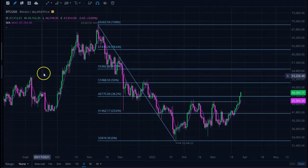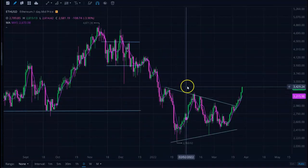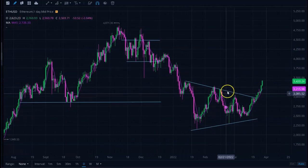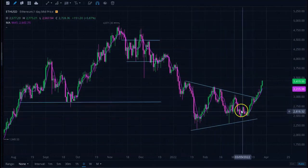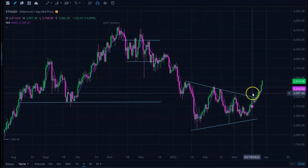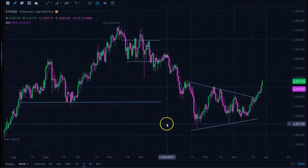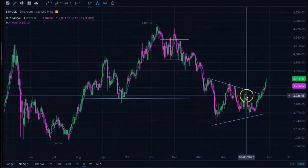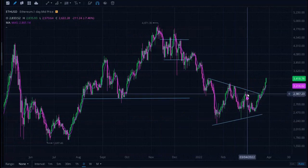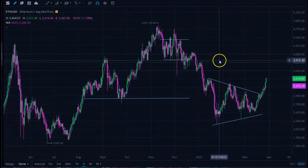But let's take a look at some of the other ones. One of the other ones I talked about in my other video was Ethereum, and I thought Ethereum was kind of winding up into this triangle consolidation and hoping that it was going to get a breakout to the upside, and that's exactly what we're getting with Ethereum. So this breakout in Ethereum looks pretty healthy. This area right here is what I'm thinking is going to be the toughest level for Ethereum to get over, right around 3,900-ish.